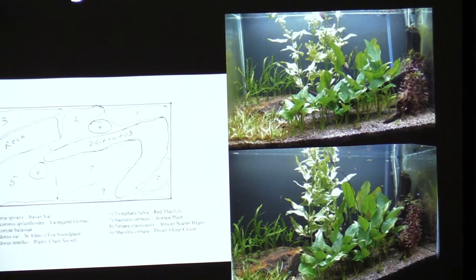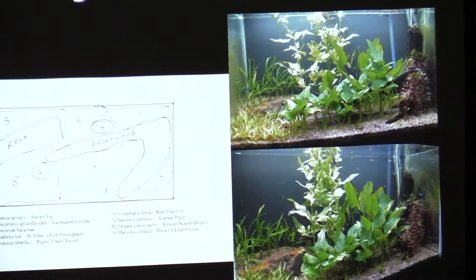Think too about where you're going to be looking at the tank from. If you're looking at the tank from this side to that side, that's the way you want to build it. And that's the way this one was designed, so that it all goes up. So it pulls the eye of the beholder in.